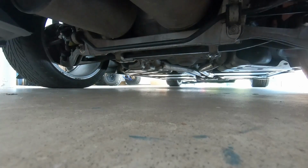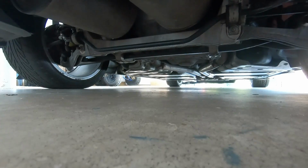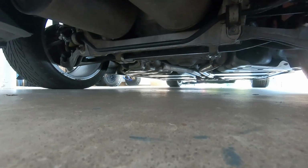See what we got here with this muffler. How hard can it be? It should be just the over axle pipes with a hanger up top, and it doesn't look very rusty, so it should come out. If not, we'll cut it.